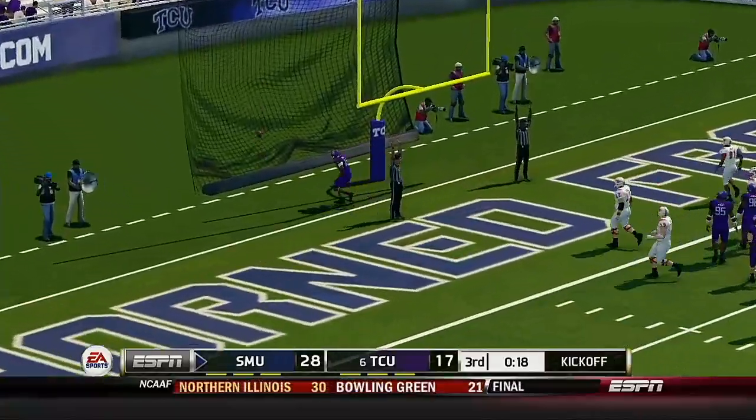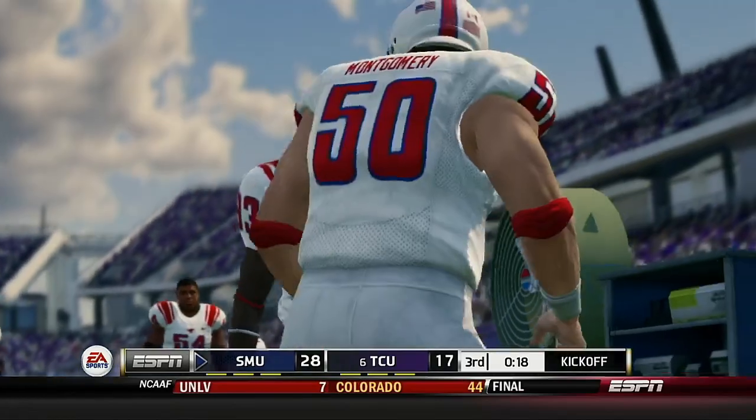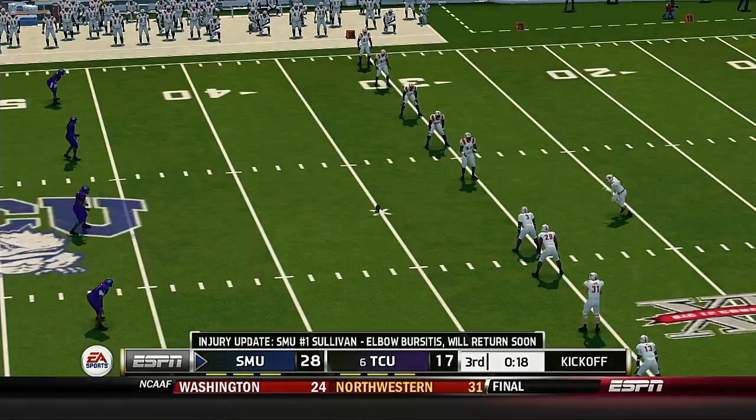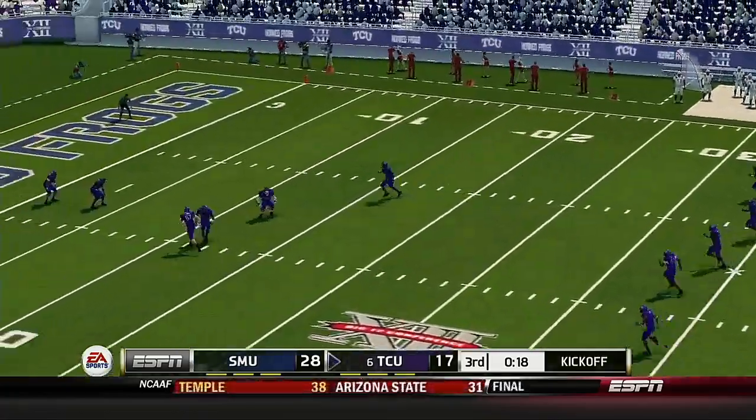He splits the uprights with the extra point. Mustangs had one of their key guys go down earlier, but it looks like he might be able to return. Byrne, ready to kick.